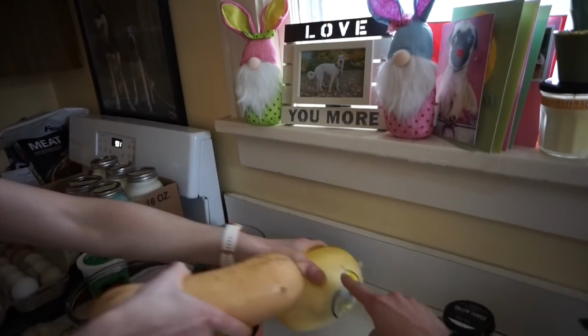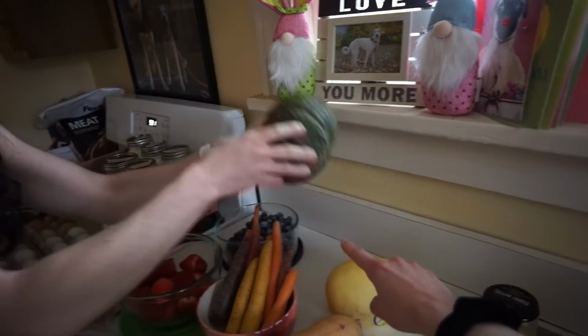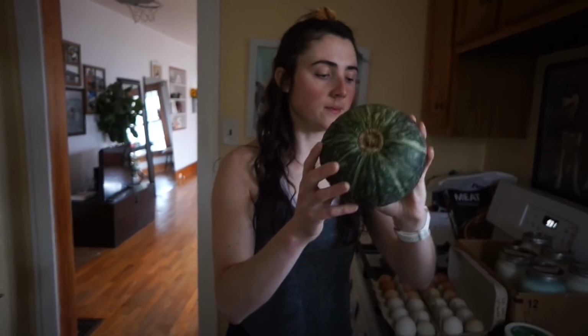Sarah, what was your favorite squash last week? By far, the kabocha. The kabocha, definitely the favorite. All right, let's make plate number 1 of 3.